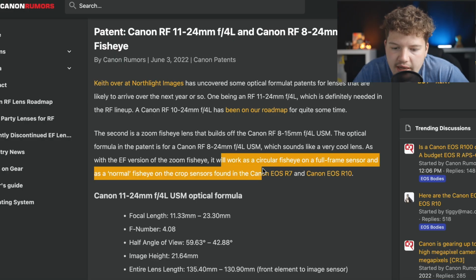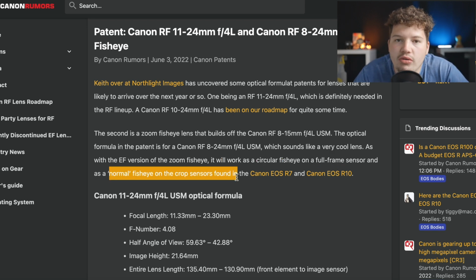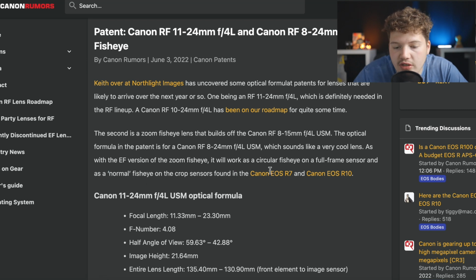Fisheye is not for everyone, but because it can zoom into 24, obviously it's a nice option to have. And it also says here it will work as a circular fisheye on a full frame sensor, but a normal fisheye on a crop sensor. So if you've got an R7 or an R10, it says it will be a normal fisheye compared to a circular one. And to be honest, I don't really know what the difference is between the both, but if you do, then there you go, that's the actual information for you.